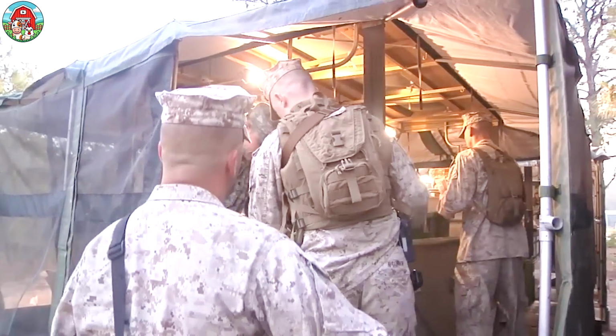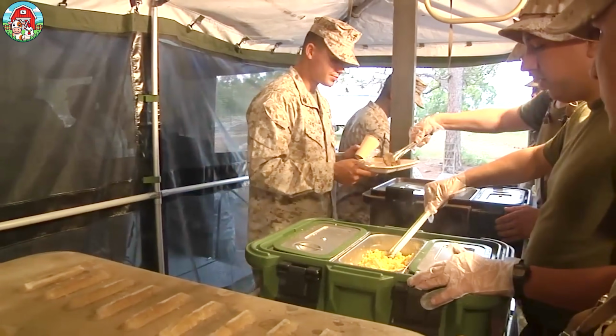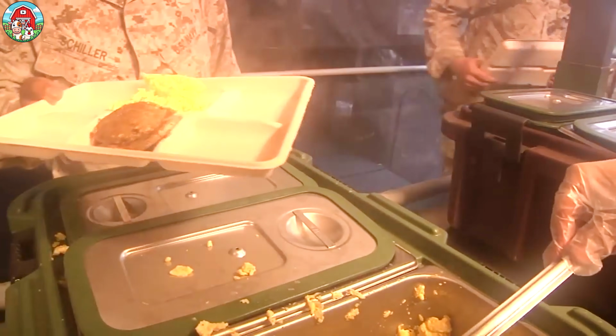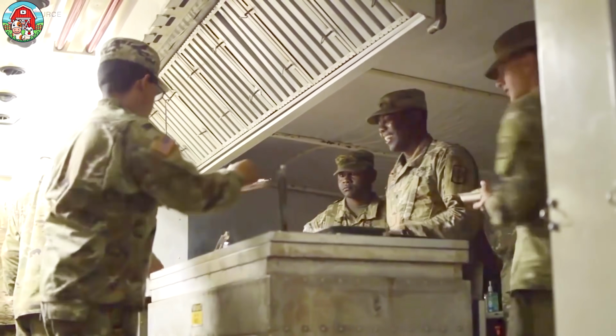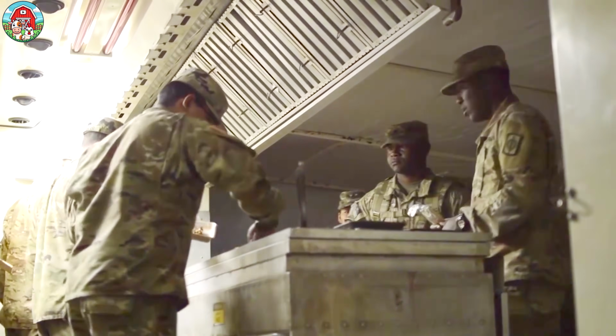Military kitchens operate on a massive scale, serving thousands of soldiers every single day. In military academies, for example, the average attendance can exceed 4,000 cadets, meaning the total number of daily meals can easily reach 10,000, and in some cases, even up to 13,000.